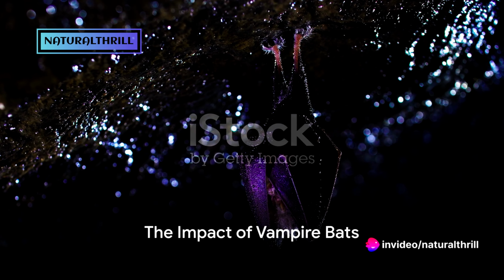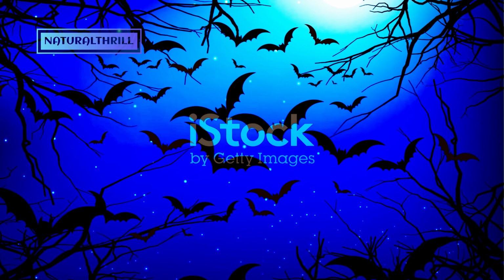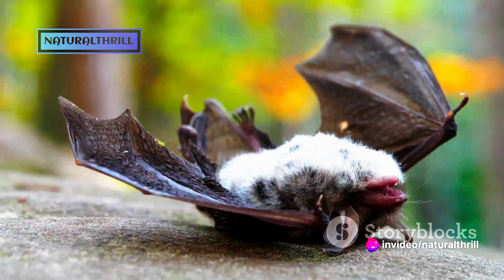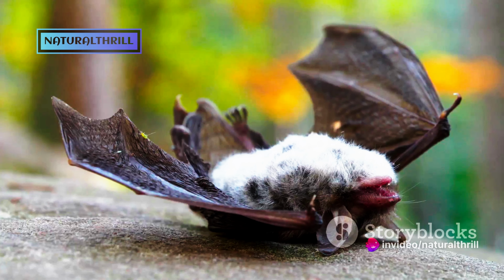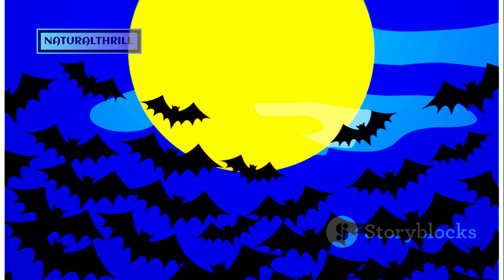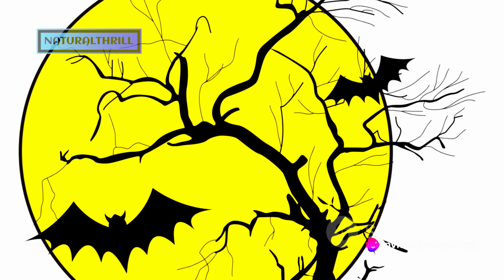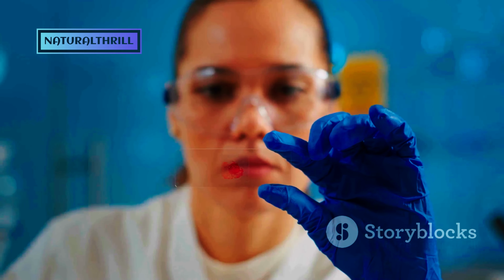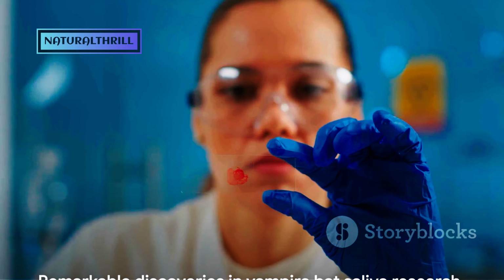Despite their blood-feeding habits, vampire bats play a crucial role in our world. You might be surprised to learn that these night creatures are valuable members of our ecosystem. They help control the population of pests, such as insects and small rodents, serving as a natural pest control. This makes them a farmer's ally in the fight against crop-destroying pests. Beyond pest control, vampire bats also contribute to advancements in medical science. Their saliva contains an enzyme called desmoteplase, which has been studied for its potential to treat stroke patients by breaking down blood clots. Remarkable, isn't it?